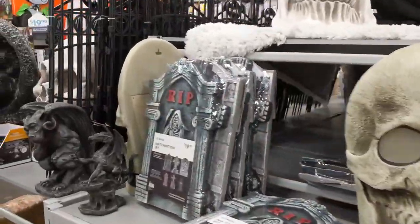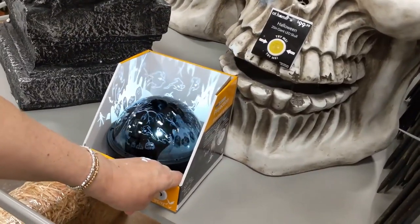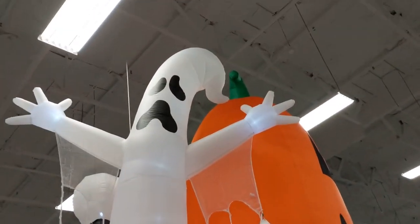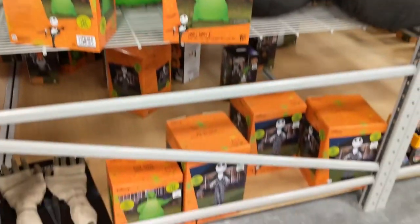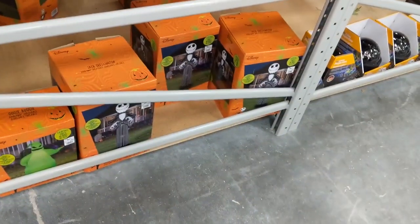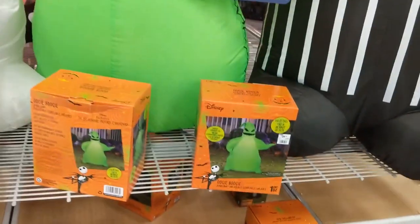Hey, look how cute this is. It's a little projector, but look how cute. Ooh, I wonder how far away from the wall it could be. Oh. Whoa. He just wants a hug. Oh. So they have Oogie Boogie and Jack. I think the Jack one might be bigger. That might have been the one in the front we saw. But this one's a little mini one.